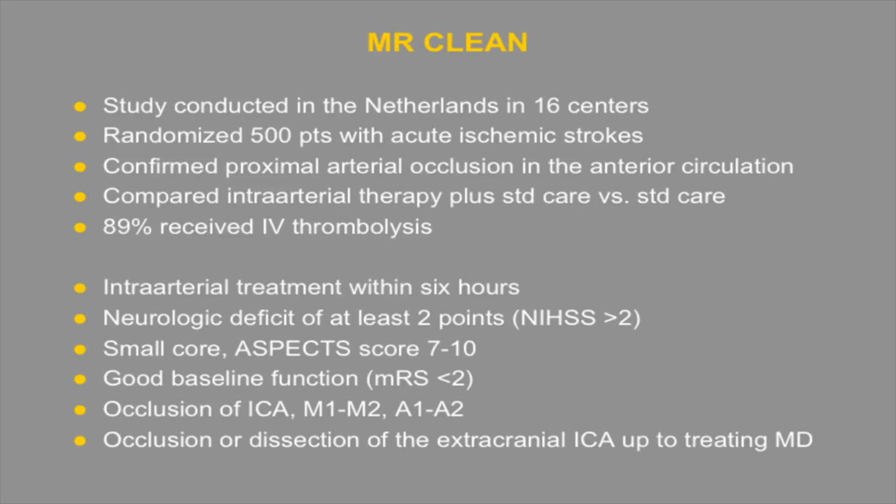If they had a disabling stroke, if the NIH was 2 or 3 or 4, it didn't matter, they were in this trial. They had to have a small core of ischemia, and it was indirectly or directly measured by an ASPECTS score that gives an idea of the size of the stroke, so that the stroke is not too large by the time you intervene, because obviously the prognosis is not going to be good anyway at that point, and you're not going to be making much of a difference.